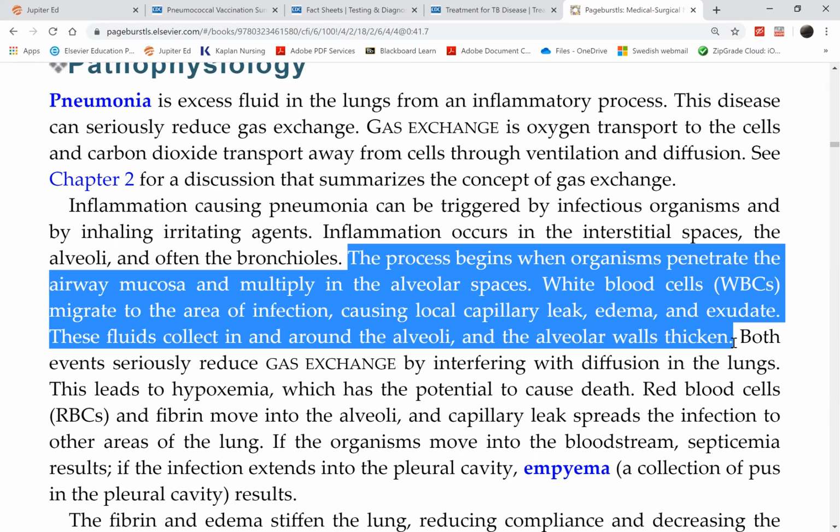White blood cells, of course, go to the area to get rid of the infection.